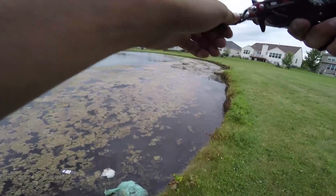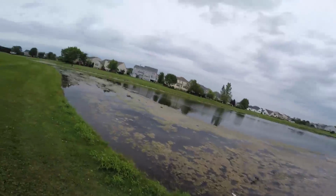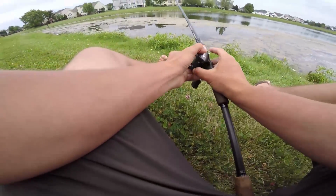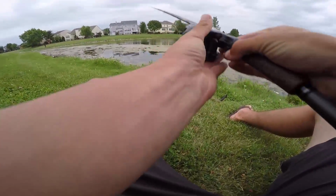Oh, one's got it. Come on. Got him! Yes! I caught one. No, I didn't. Oh, no. Oh, look at what happened. My reel somehow fell off the reel seat, so I got distracted, and then he came off.